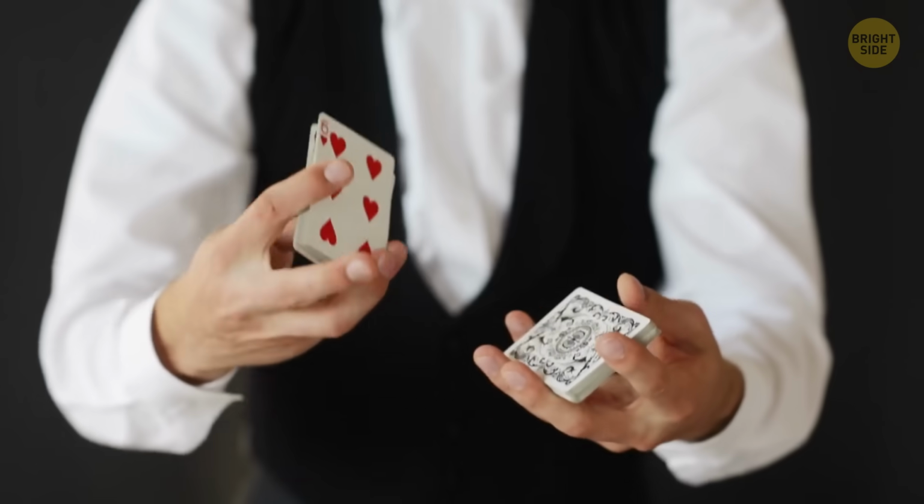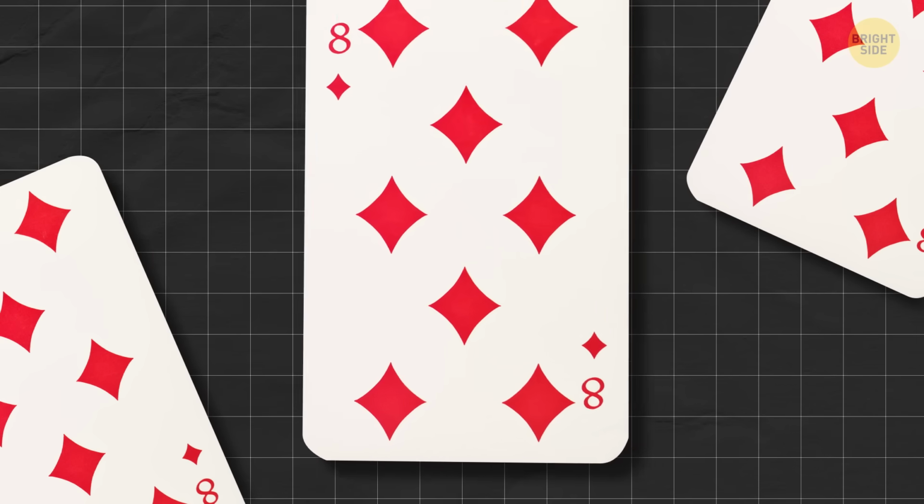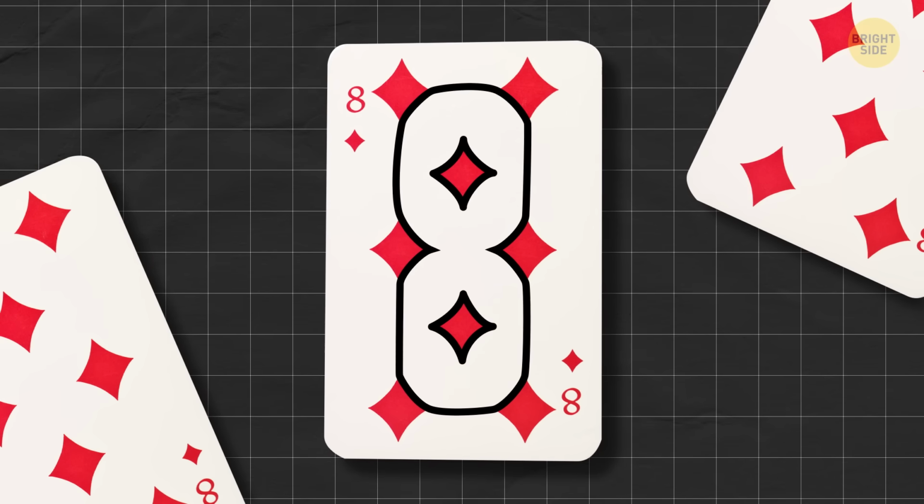TikTok has revealed a hidden secret in card decks. Take a look at the 8 of diamonds. Draw a line connecting the inside points of each diamond and prepare to have your mind blown.